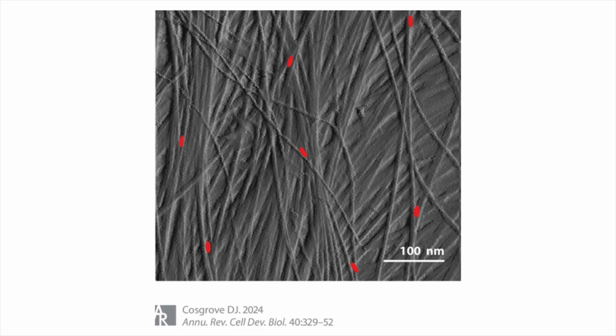You remember that cellulose microfibrils hydrogen bond to each other. By wedging in between the cellulose microfibrils, it's thought that they can break these hydrogen bonds, reducing the resistance to slippage of these cellulose microfibrils in the wall. This makes it easier for the cell wall to expand.